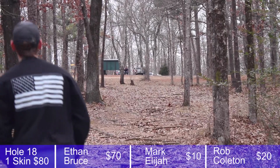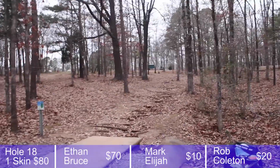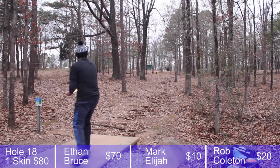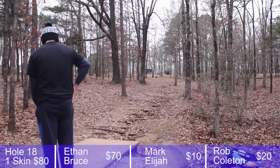And Ethan throwing it textbook, skipping past the basket. Going to be a little long, but well inside circle one. So that kind of secures a possible birdie from them. Yeah, once again, Bruce getting the green light to maybe put an ace run on this.